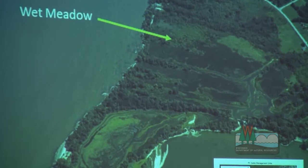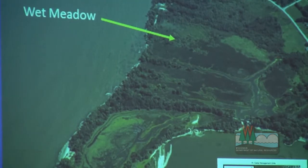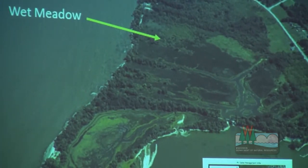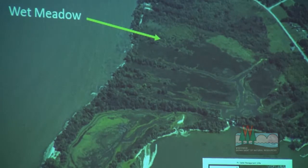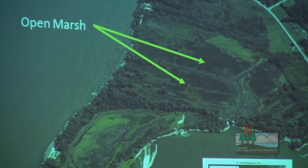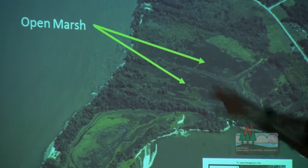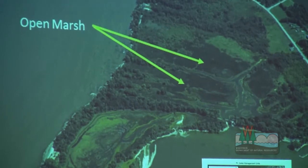Next slide. Then we have some complex and unfortunately invaded habitats as well. There's a wet meadow that extends here and in various forms out toward the creek itself, the Wequiock Creek corridor. Next slide. Whoops, skip that one. I already talked about the lagoon. Then we have open marsh. Much of this meadow includes shrubs, alder, but then we also have cattail marsh and Phragmites marsh to a large extent now. But anyway, that's another part of this mosaic.